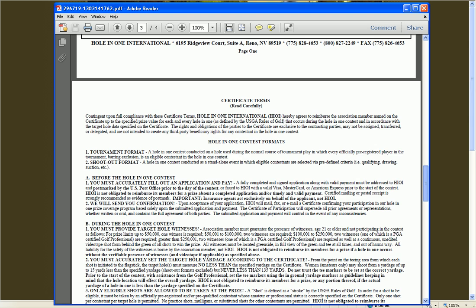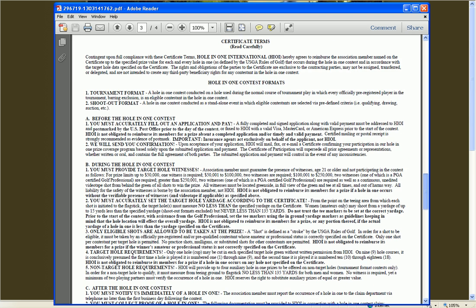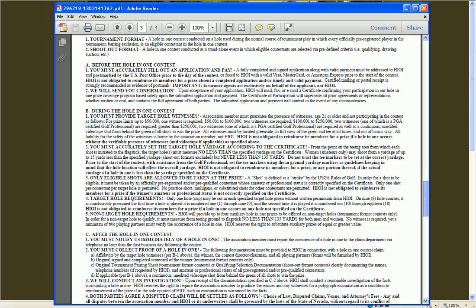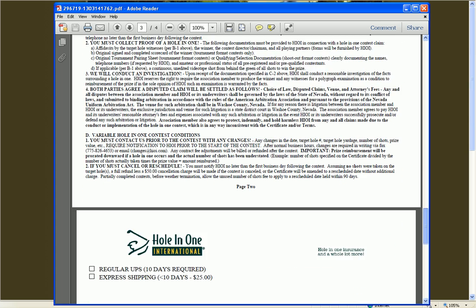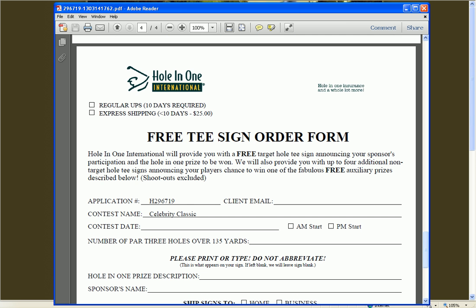The next page, you'll see the certificate terms, which are basically just the rules and regulations. Those are an FYI for you and for you to keep and look over. And the final page we come to here is the free T-sign order form. And it does come with a free sign for you with the Shootout.